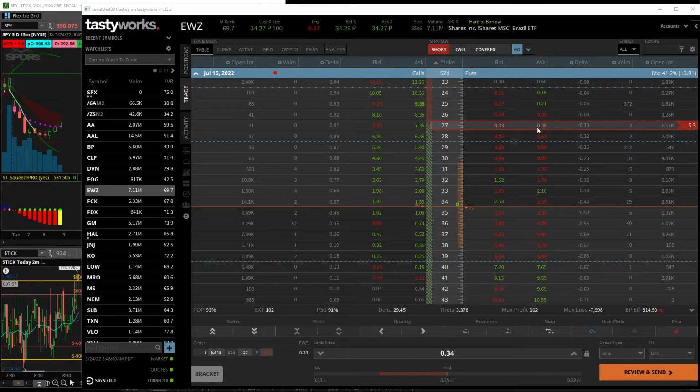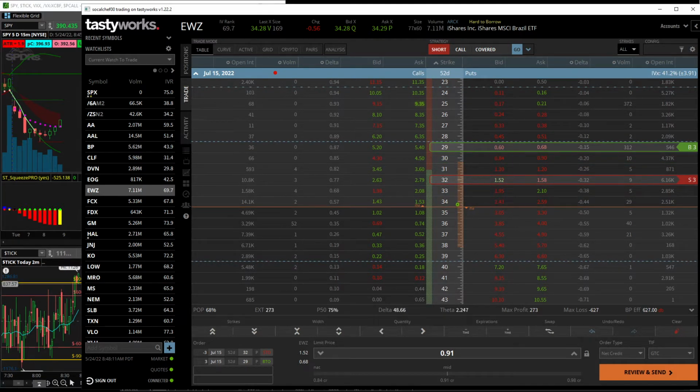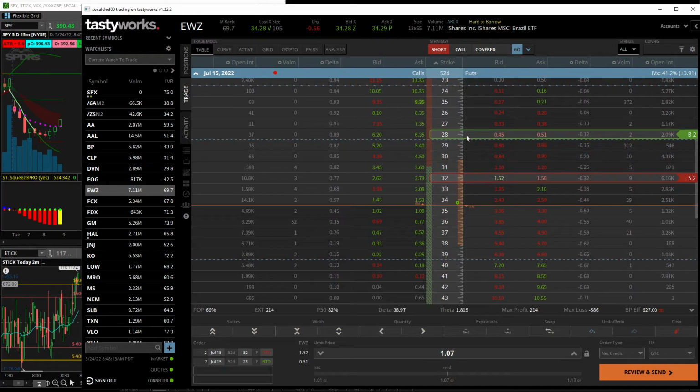Okay, the defined risk one. What did I say? 32, 30. Okay, that's right at 66. So you actually get 1/3 the width. You can maybe even go, actually, I might change that. Yeah, we'll go 3 wide.